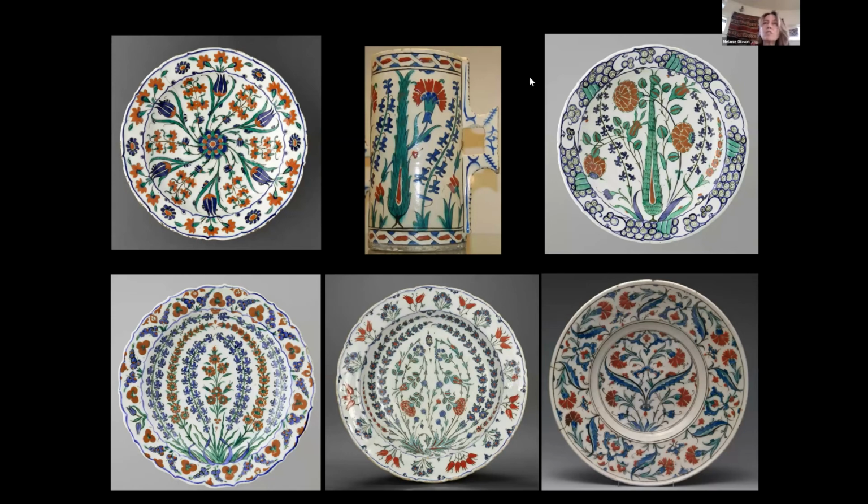All of these different, you can see each one of these I chose has a different kind of rim to it. So we've got little bunches of tulips or other flowers, Chintamani designs, back to the Chinese rock and wave design. This is a classic kind of tankard. Before, I showed you another couple of shapes.